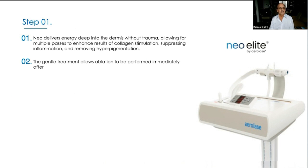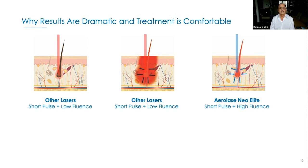So step 1, Neo, is a 1064 nanometer wavelength with a 650 microsecond pulse duration. Again, penetrating deeply, stimulating new collagen for tissue tightening and brightening, and also breaking down unsightly red or brown discolorations from melasma, rosacea, sun or age spots, and acne. It provides high clinical efficacy without the pain sensation of other laser devices on the market. So it goes deeply into the dermis without trauma, and this allows us to do multiple passes, 4 to 6 passes in one session to enhance the results. And this gentle treatment really allows ablation to be performed immediately after using Neo. Era.